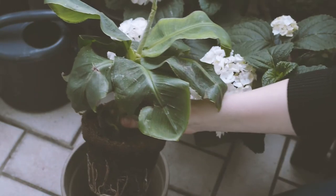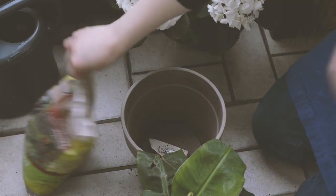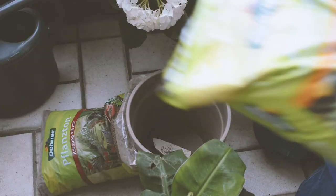More gardening chores included repotting some plants like the new banana plant. I used normal gardening soil and mixed in clay granulate.